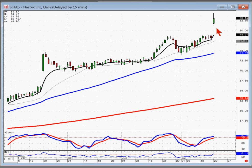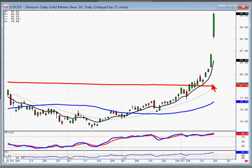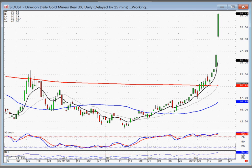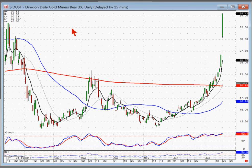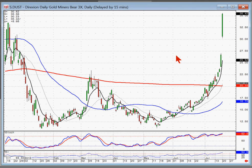And DUST is the bearish for the golds, but notice what it's done, which means the bearish gold prices may have hit bottom. You've gapped up well into an overbought condition. You're still coming out of a fry pan bottom. You just get a little bit more diligent as far as watching for a sell signal.